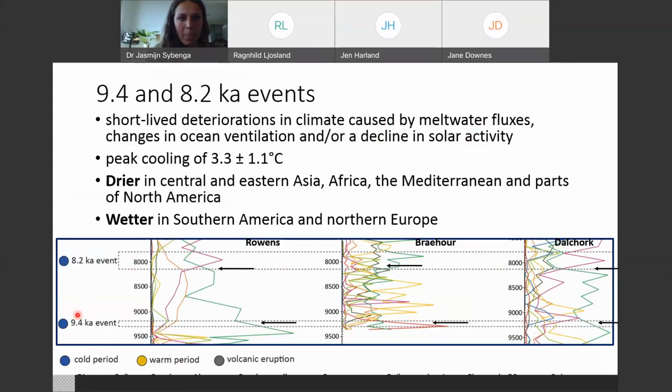And what you can see is that at 9.4 thousand years ago, the birch trees at Rowans are declining. This might relate to the changes in climate, which I think happened over maybe 50 years or so, and were so severe that woodlands didn't really thrive in these regions anymore. At Breyer, the willow that was once present just completely declines and never recovers again. And at Dalthorpe as well, you see birch is declining.